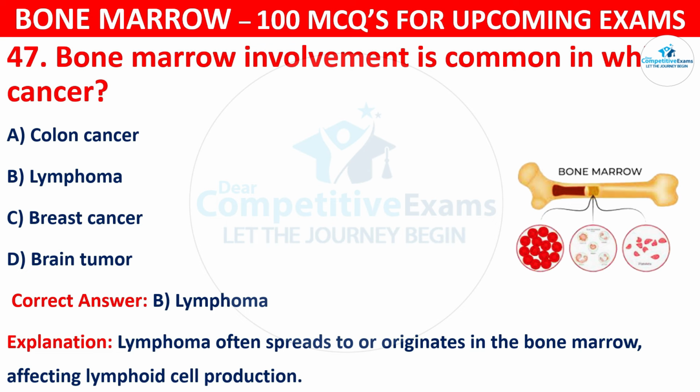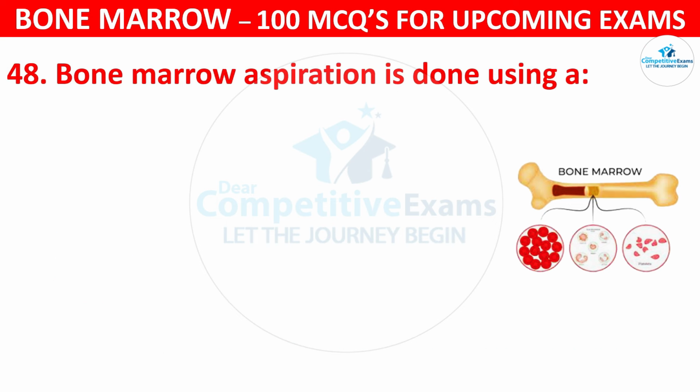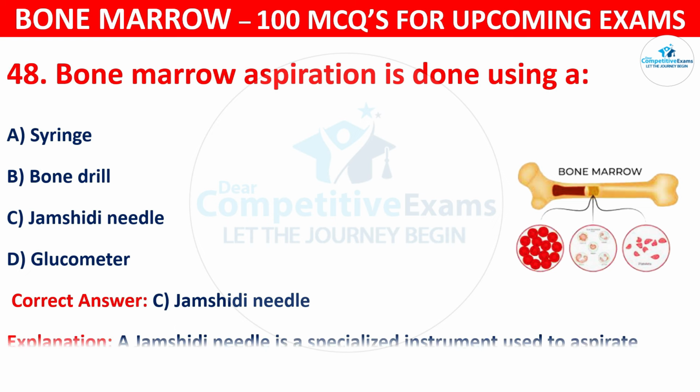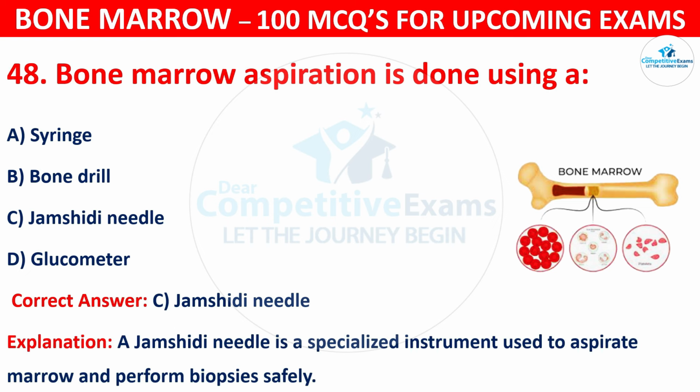Question number 48. Bone marrow aspiration is done using a syringe, bone drill, Jamshidi needle, or glucometer? The correct answer is C, that is Jamshidi needle. A Jamshidi needle is a specialized instrument used to aspirate marrow and perform biopsies safely.